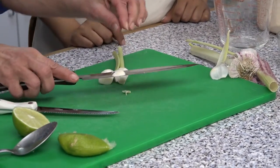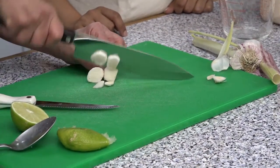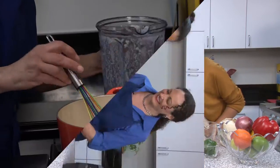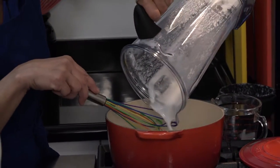But I usually will cut the end off, because it's still the harder part where it's growing in the ground. But once you do that, all you have to do is slice it. Yeah. Okay, so we're ready to go to the stove and finish the curry. Awesome. So the first thing I'm gonna do is, you see how thick that is? It's a little bit thick for what I want as a soup. Uh-huh.